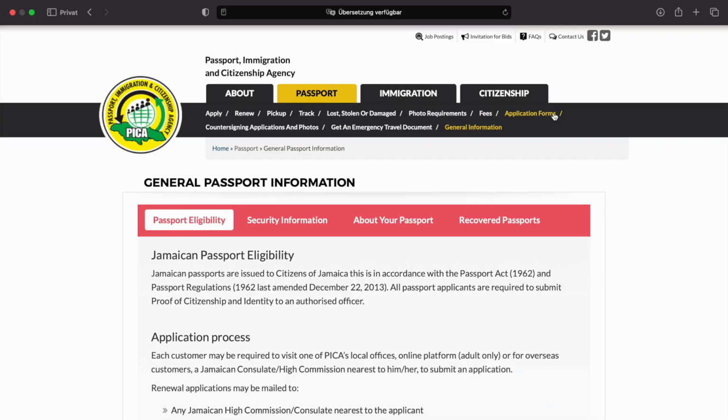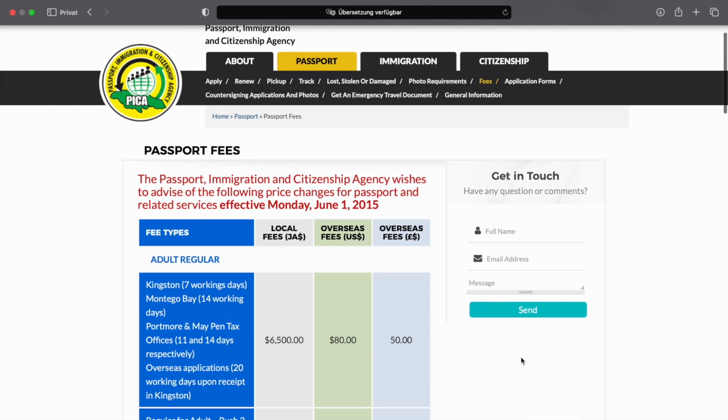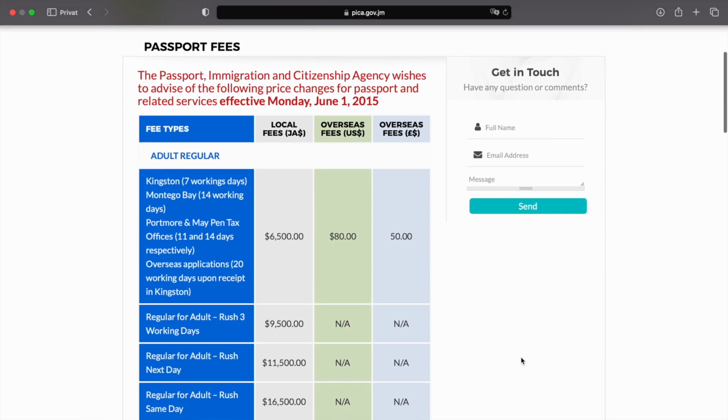Now, if you check on PICA's fees, all the fees are listed there, and you'll see, for example, you have 6,500 Jamaican dollars is the cost for the renewal, but there's also this overseas fee, which is in US dollars and also in pounds. If you're applying from America, you enter the American address and it should be delivered there, then I think they actually apply the overseas fee, versus if you send it to a local address in Jamaica, then it would be the local price that's there.